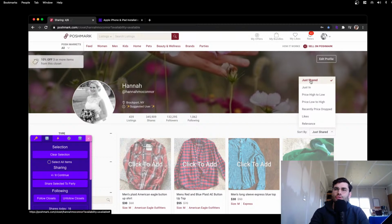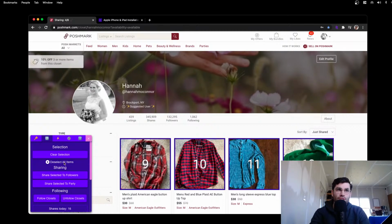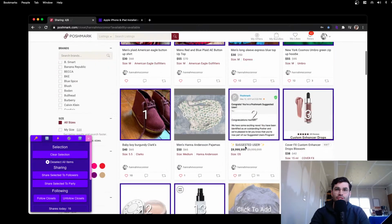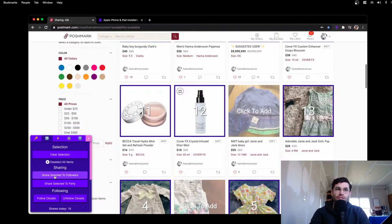She says, is there a limit or just 8? No, you can select. So one of the options is to select all of your items. What's nice about that is you can select them all and then just unselect the ones that you don't want, and then you can share all of those items. So that works pretty good.